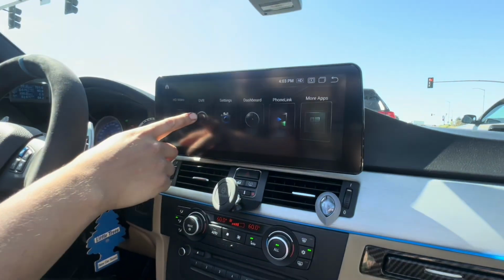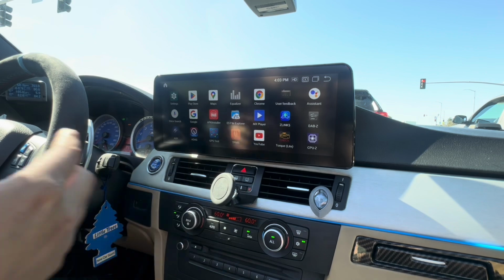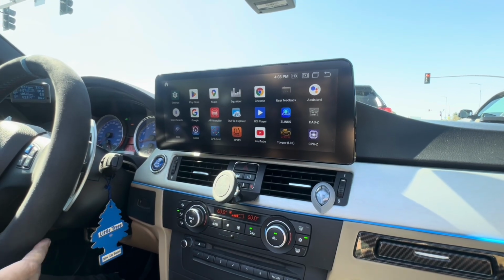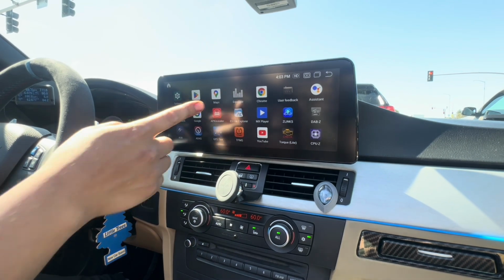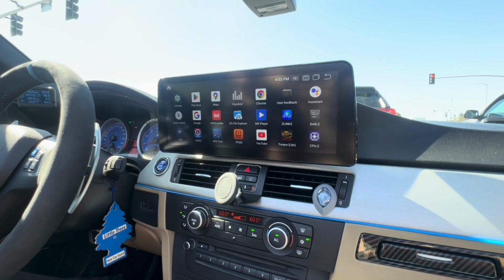This is our huge Android screen. You can install any app on it, including Torque, which is right there. So, if you want to read engine codes, watch your timing and everything, it's in there. Equalizer for the sound system. The sound system on this car is actually really good, surprisingly.